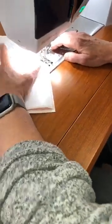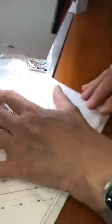Oh, this machine's so smooth. I love it. It is, and it's got such bright lights. Oh, it does. Oh, one more stitch. There we go.